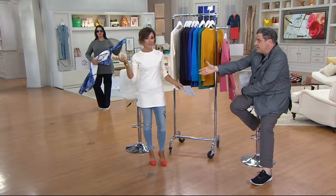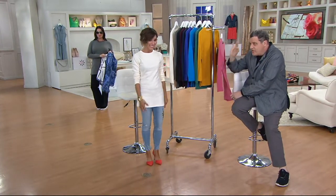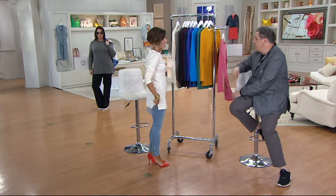Look at that. You literally look like you could go out for the evening. I mean, I was wearing it under everything. And it looks incredible on you in the extra, extra small. I love this. It's great.